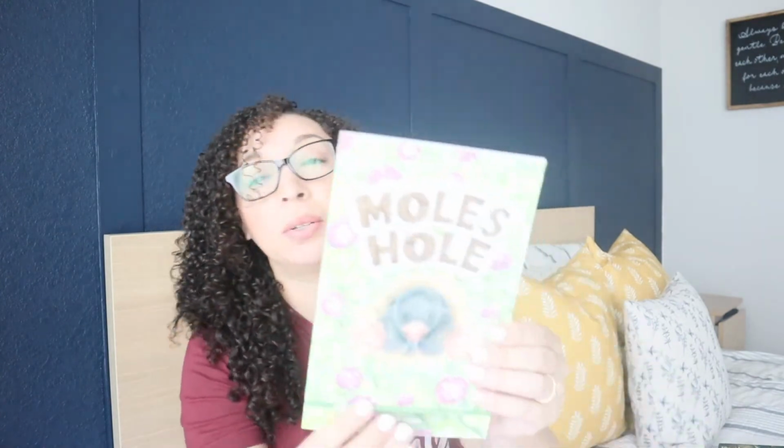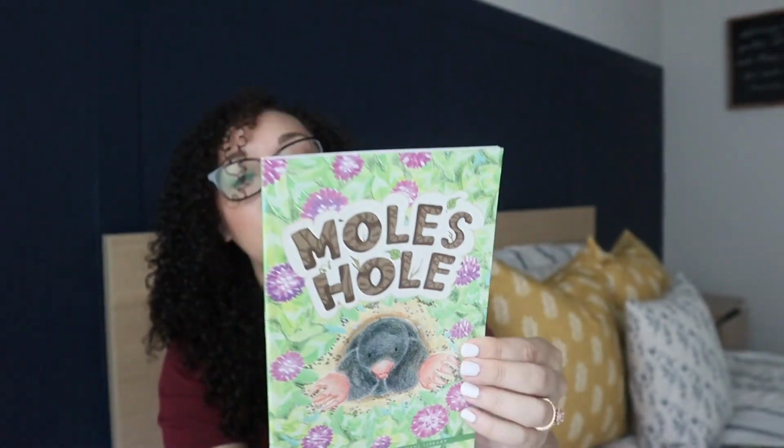Then we have Mole's Hole. Mole has a hole. It is deep and long. It has tunnels. It has the part to sleep in. This part she lines with dry grass. She is so snug as she sleeps in her dark, dark hole. Learn about moles in this fun, cute story just right for new readers.